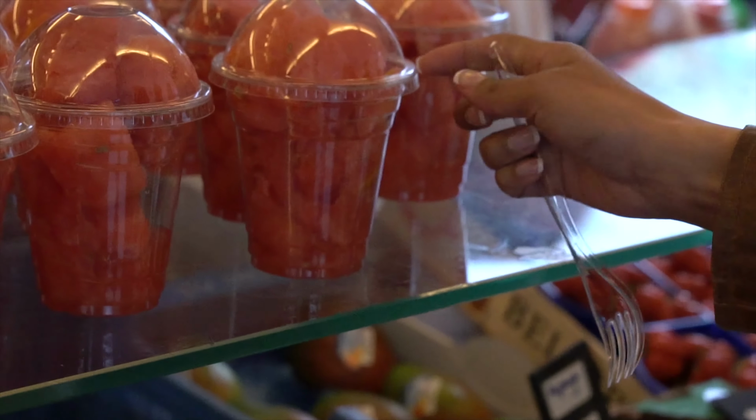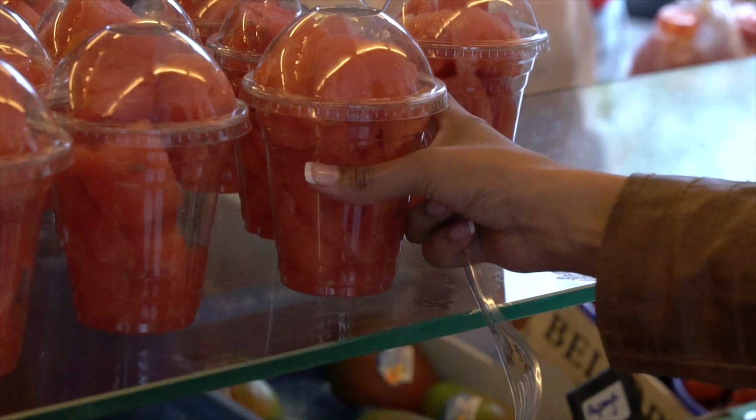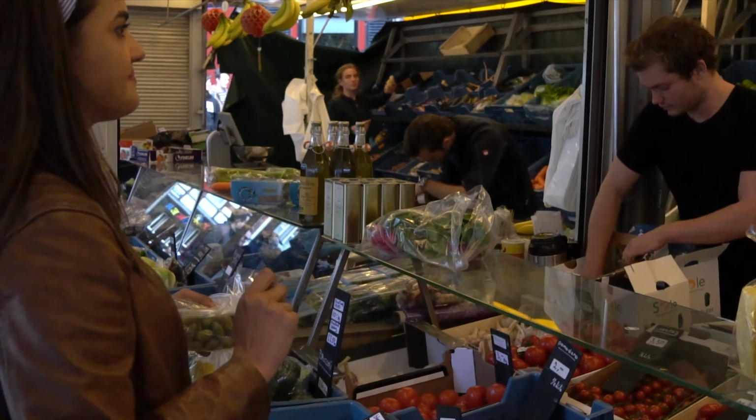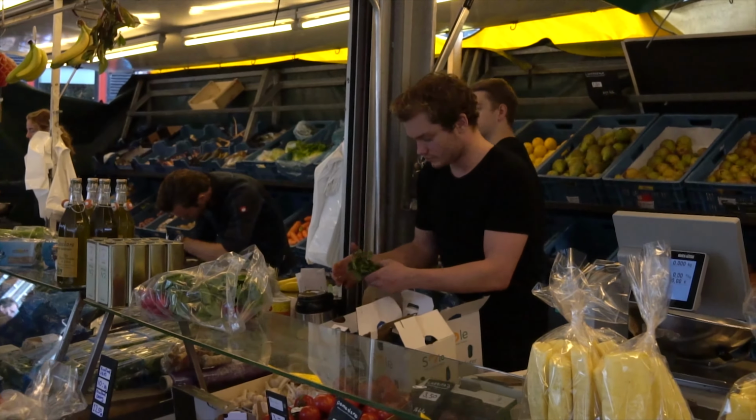Be sure to visit the fresh fruit stall at the market. So while you walk around and do the rest of your shopping, you can munch on this deliciousness that's prepared fresh at the market.